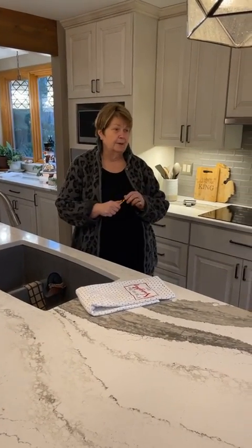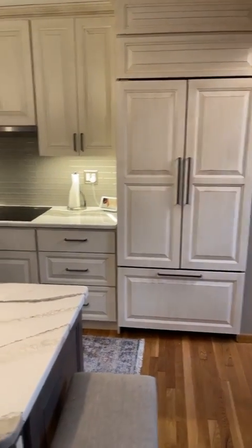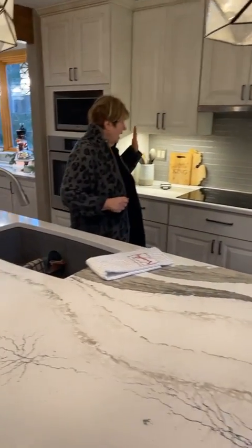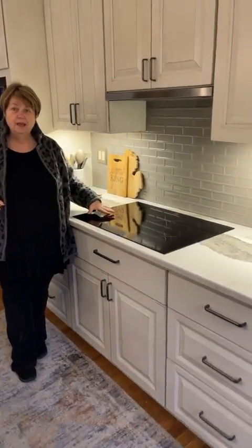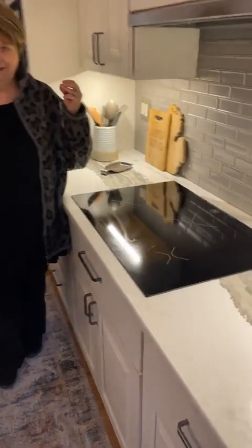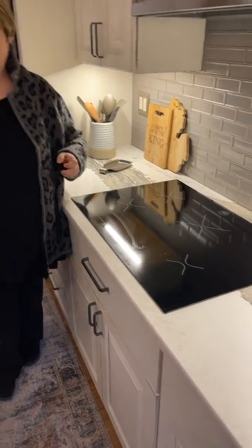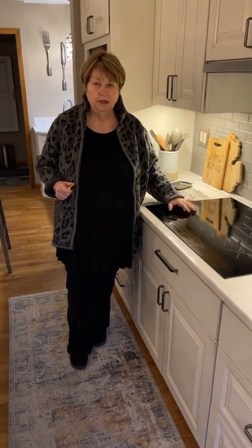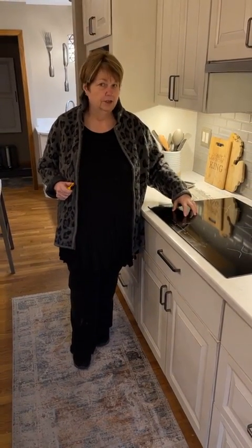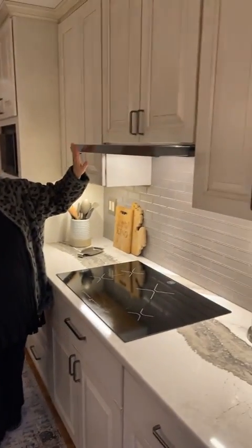This is my second Sub-Zero. The first one lasted 32 years, and so I love Sub-Zeros. I love my induction stovetop. You have the instant on and off that a gas one has, but I hated when I had the gas one because I'm a sloppy cook and it's a pain to clean. This is wonderful. So I really like the induction cooktop. It works as well as she said. There's my pan, my hood.